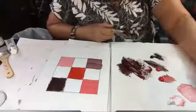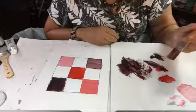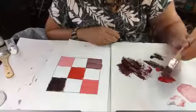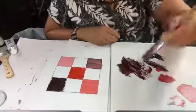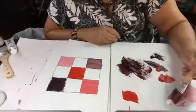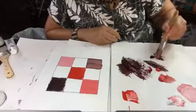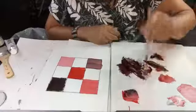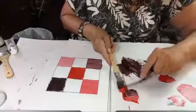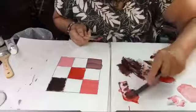So shades are when you mix a hue, that's our red, with white and black, or to say it another way, with gray. So going to take some of the red over here, going to add some white, and I'm going to add some black. And now, in fact, I think I will mix it with a palette knife so you can see how to properly mix the paint.